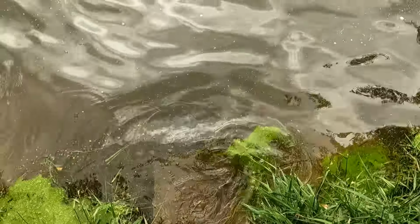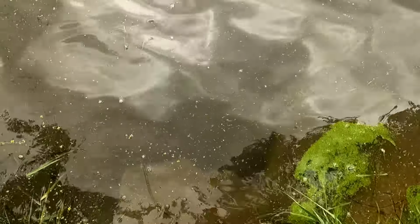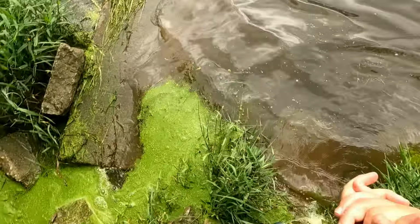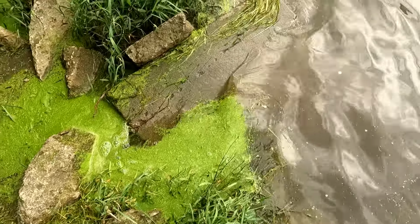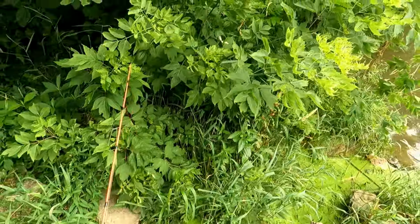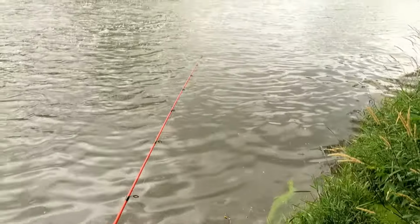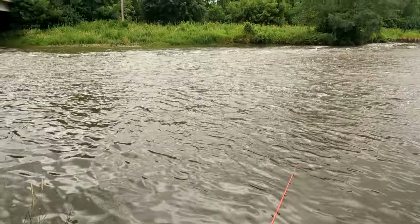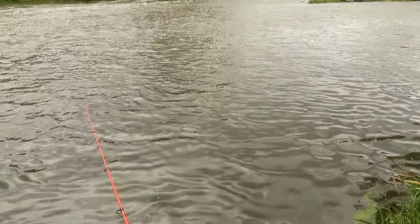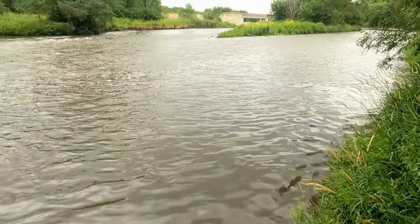There you go. Go on, bud. Saved a fish. Wish I knew where the rest of that line was. Get it out of the water. He was just tangled in the line, actually. He wasn't even, like, he wasn't hooked.